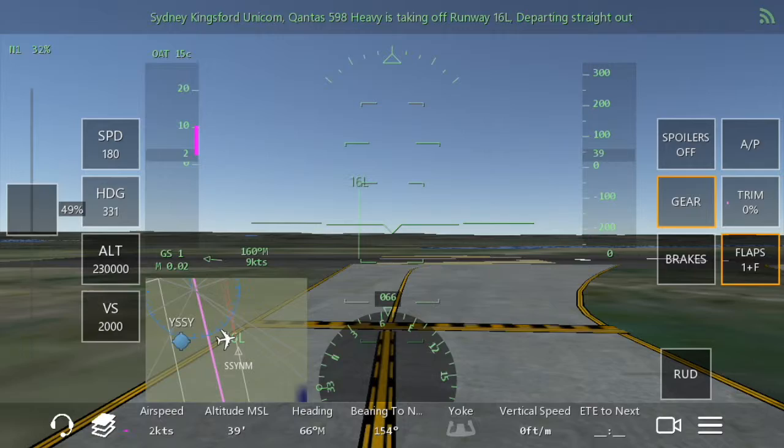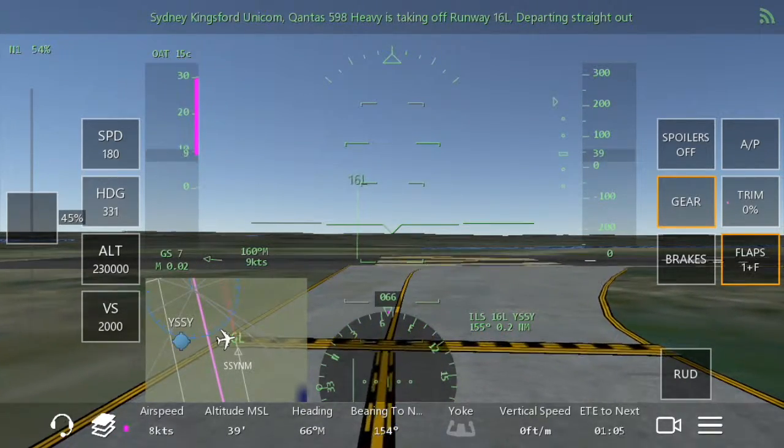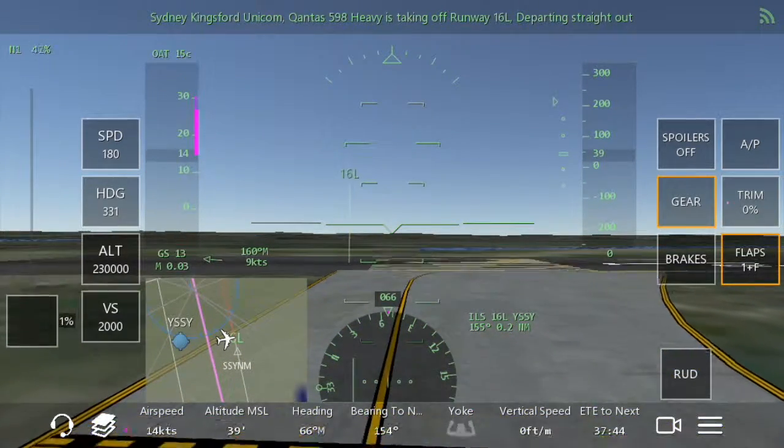Sydney Kingsford Unicom, Qantas 598 Heavy is taking off runway 16 left, departing straight out.